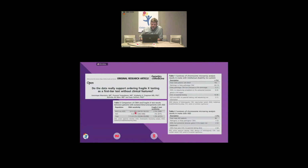Now, one thing I'll draw your attention to is that the yield of testing for individuals with autism was about 1/3 of the yield for those with intellectual disability but without autism. And that pattern has been shown again and again in different studies looking at the yield of testing in the setting of neurodevelopmental disorders: the yield is significantly lower in the setting of autism as opposed to intellectual disability without autism. And often it comes out to be about 1/3 of the yield. Sometimes it's lower than that, 1/4 or 1/5.